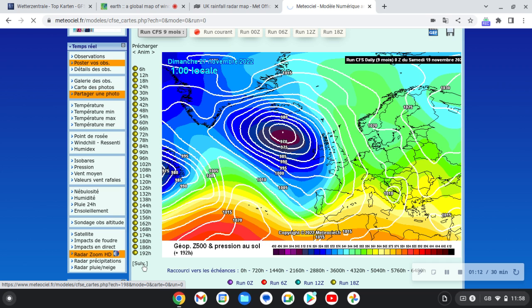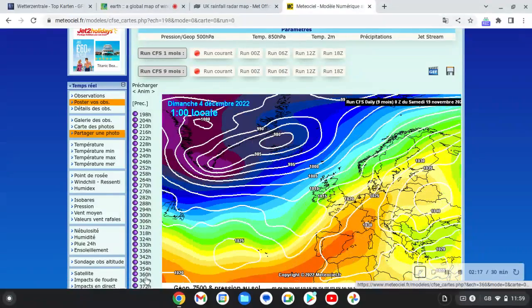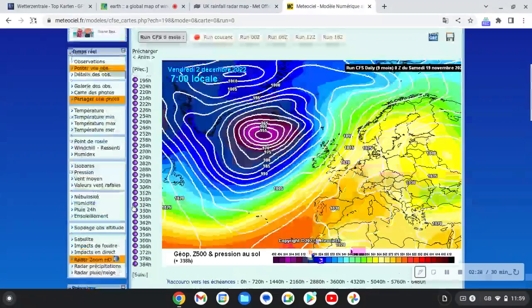So let's get going through this right now. As we carry on through the run, we carry on in them stormy conditions. High pressure. We're now on the 1st of December. High pressure trying to build over Scandinavia. And that could bring in a cold easterly wind, so we'll have to keep an eye on that. So we're going to the 1st of December. The high pressure carries on building over Scandinavia, but the Atlantic fights it off and carries on bringing in the westerlies. So no more cold just yet.